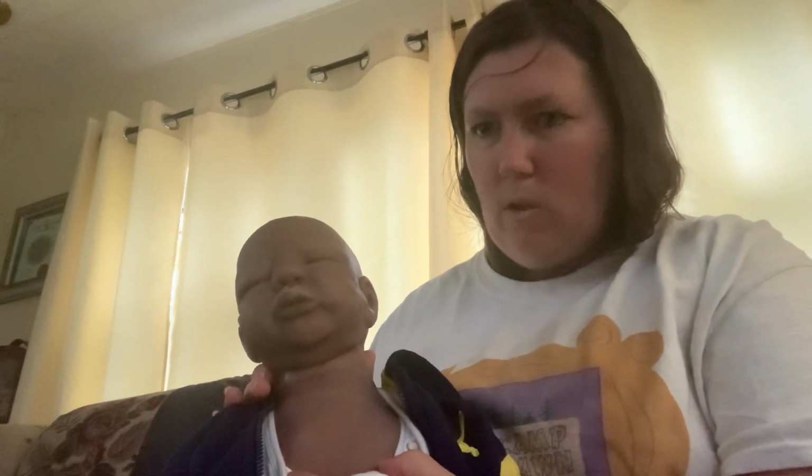So, this is my new baby. He's 2 weeks old. So yeah, he's a full body silicone. I'll undo his shirt. So yeah, as you can see.